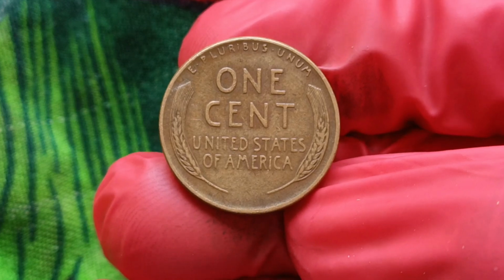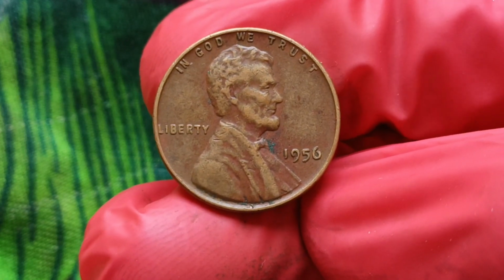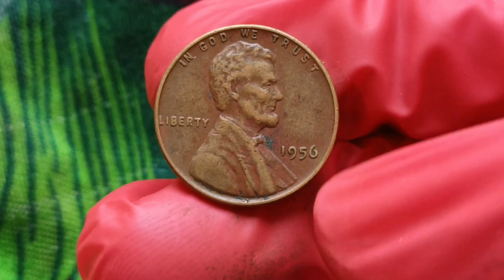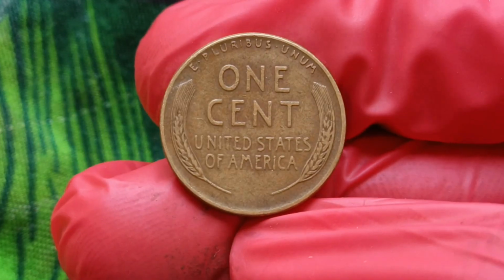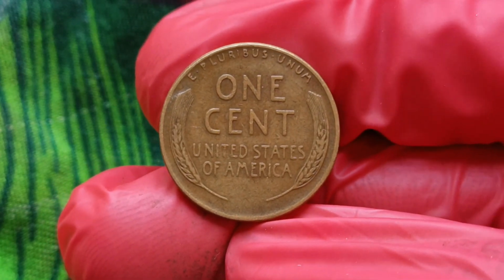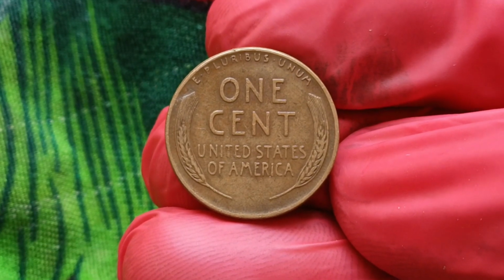And remember this, patience is everything. The biggest collectors, they don't rush. They hold. Because they know value rises when supply disappears. And coins like this, they're disappearing every single day. Do not spend this coin. I'm serious. Because if you do, you might be throwing away something collectors are fighting for.